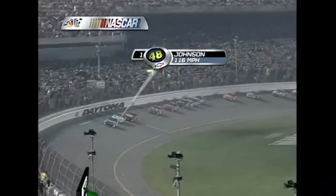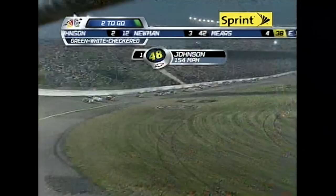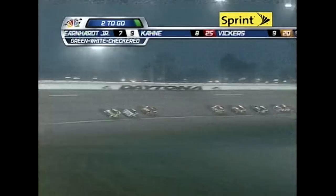Looks like Elliott Sadler, 38 and Junior, might have laid back to get a run, but did they lay back too much? Yeah, we saw that the last time, BP, so they're out of time. Hopefully it'll work for them this time. It looks like they got a little bit better run than the last restart, and they've got a lot more cars lined up behind them than the front three.